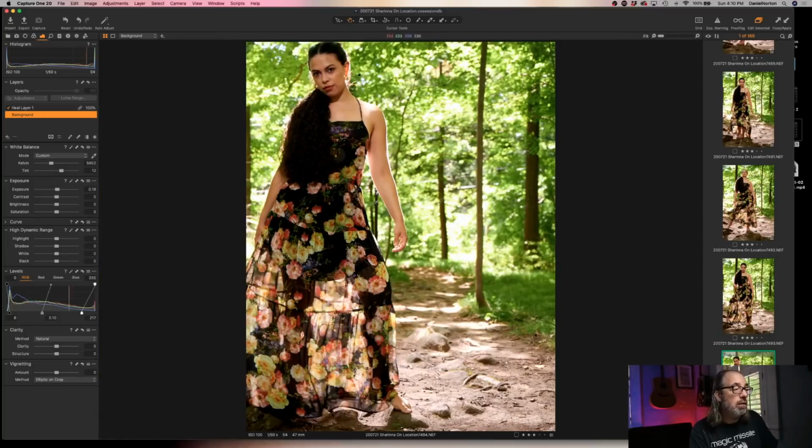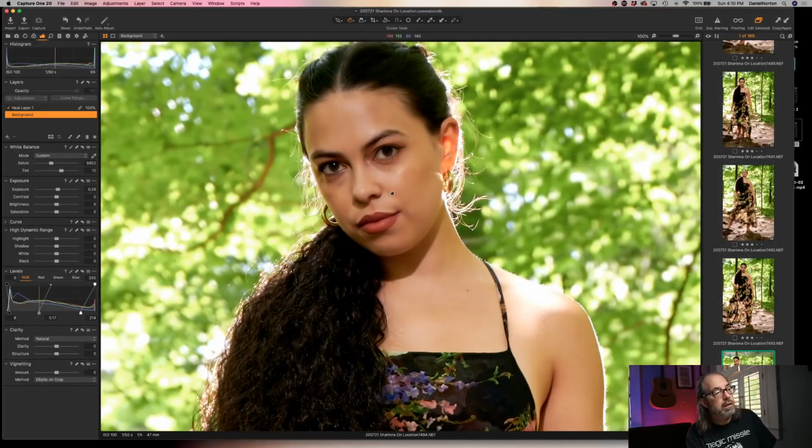Coming back over here though, since she moved out of the main light, she seems like she's a little dark in the mids. So I'm just going to come over here and crank my midtones up a smidge. And my lights. Maybe even just give it a smidge more exposure. Okay, look at that. Yeah, there we go.